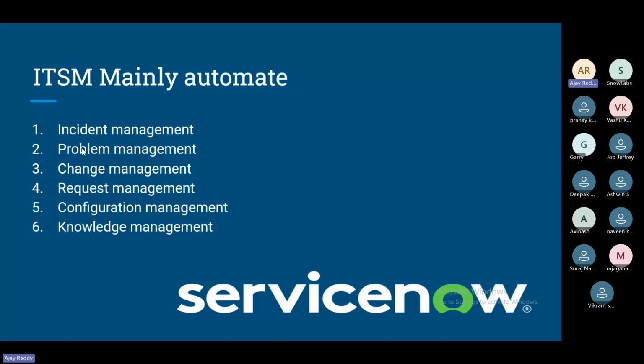Initially they're going to call, they're going to message, they're going to mail, and they're going to follow up multiple times. So reminder 1, reminder 2, reminder 3, all these things are defined in the ITIL. Based on the ITIL, the ITIL users, the people who are managing the tickets, will work in ServiceNow. Not only in ServiceNow, in any kind of ITSM tools, these ITIL standards are followed.